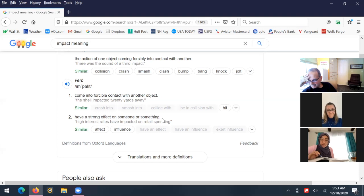A phase, right. A phase is a stage. You know, all teenagers go through stages.